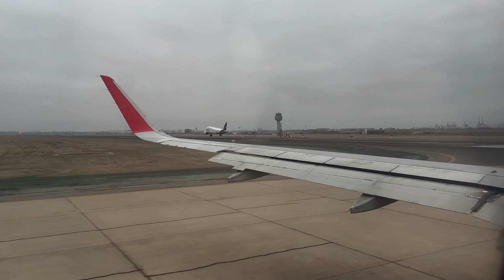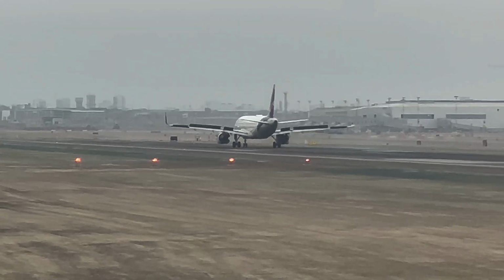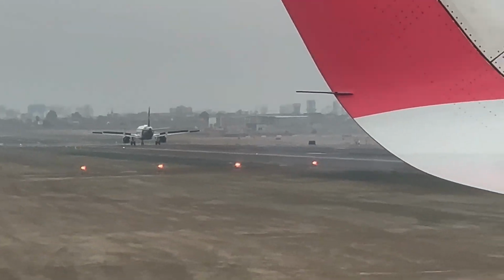The arrival will be able to vacate the runway before we come to a stop and position on the 11,500 foot long runway, so we're able to get takeoff clearance while still lining up. That's good and efficient because this airport is busy and there are planes behind us that need to land on the same runway. Let's take off for Cusco.